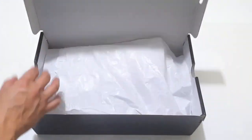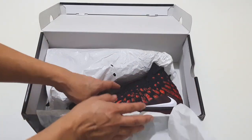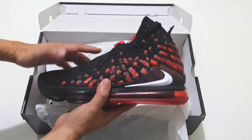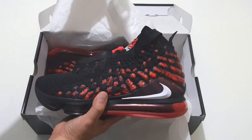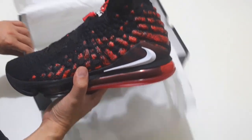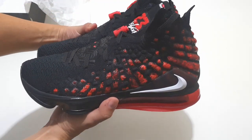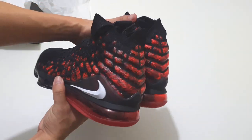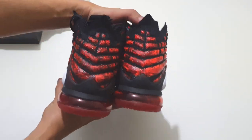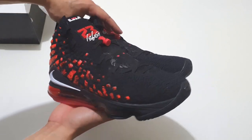Now on to the unboxing. I got the LeBron 17 Infrared. It has an all-black upper with hits of red from the heel fading towards the toe box. I got this on sale for 50%, so this is a steal. I'll be doing a detailed review and an on-feet for this shoe in future videos. If that video is up, I'll put a link above.